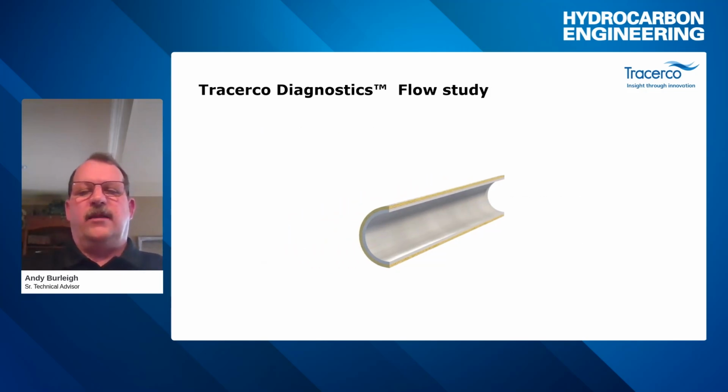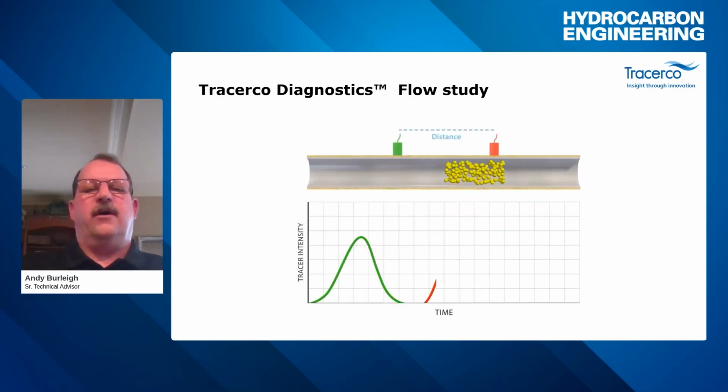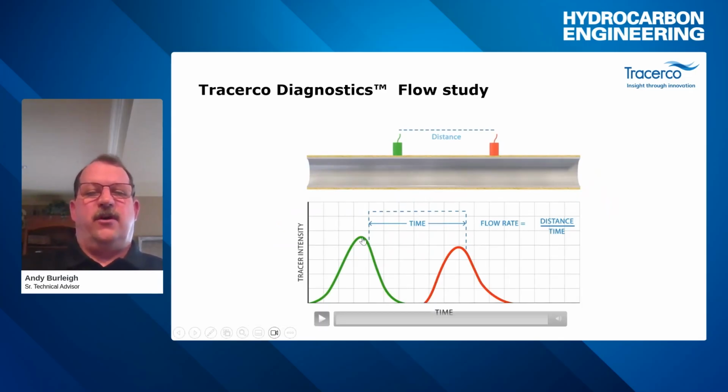Quite often, a lot of times we find people may trust flow meters at high rates or low rates, but not necessarily at the other. And then we also use them to look for things like leaking valves, fugitive flow. But the way the test works, you just saw it go through.